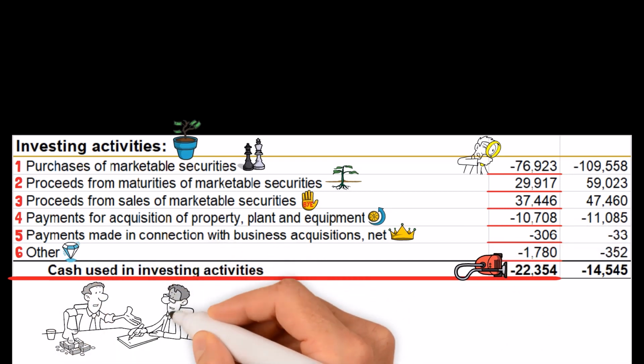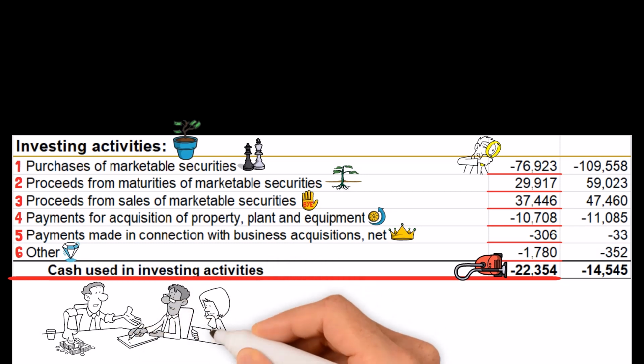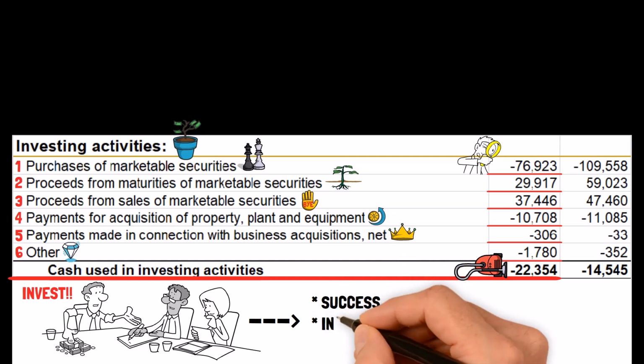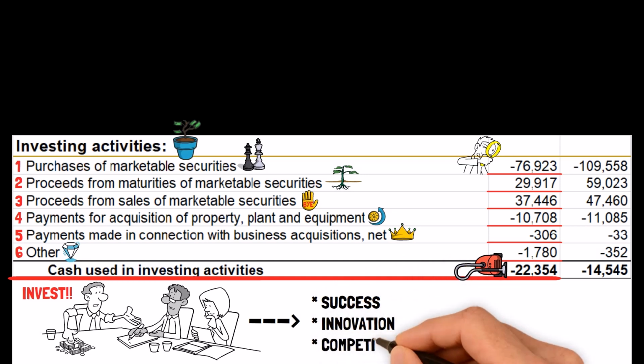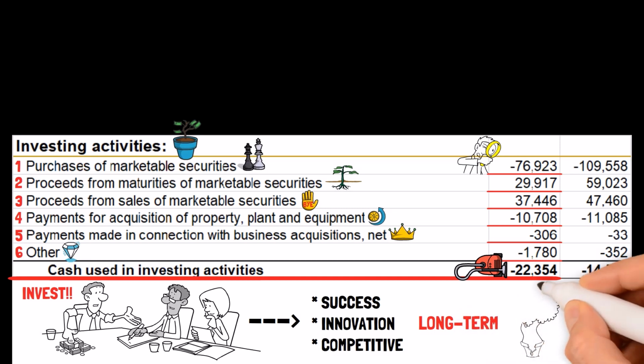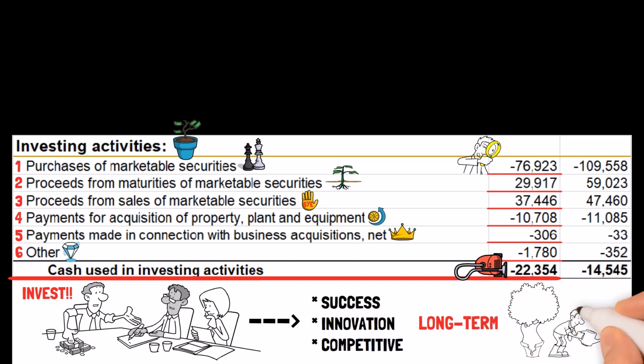Despite the significant outflows, this investment activity is crucial for Apple's continued success, innovation, and competitive edge. It demonstrates the company's commitment to long-term growth and its willingness to make strategic moves to ensure its future viability.